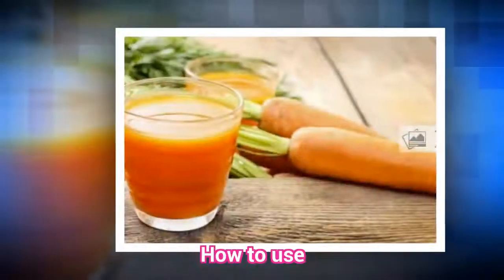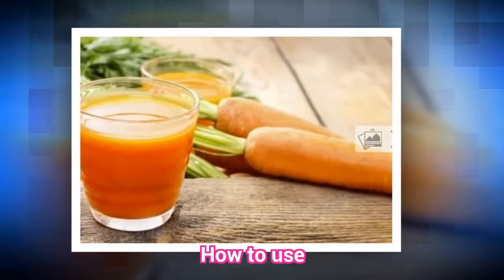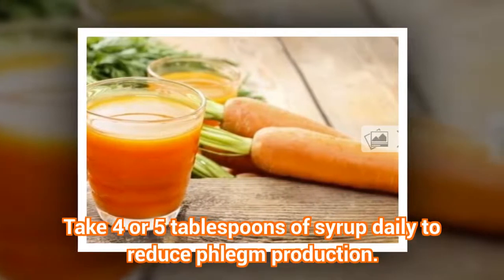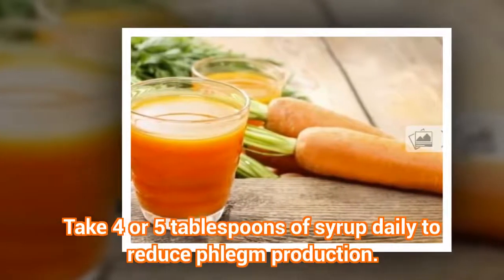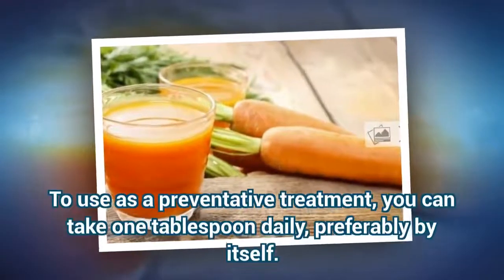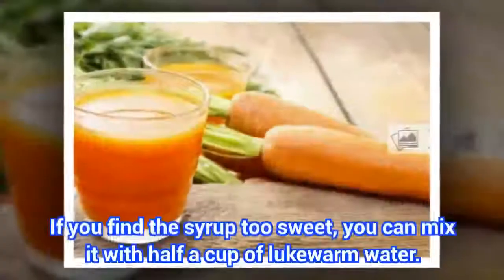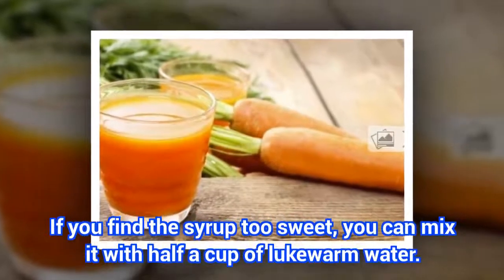How to use. Take 4 or 5 tablespoons of syrup daily to reduce phlegm production. To use as a preventative treatment, you can take 1 tablespoon daily, preferably by itself. If you find the syrup too sweet, you can mix it with half a cup of lukewarm water.